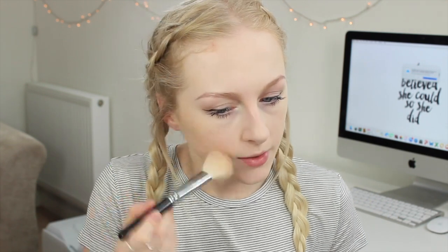I'm using my Nars Laguna bronzer, which, as you can see, is very well loved. I've had this for such a long time, but I love it. And I'm just going to be taking a Zoeva Luxe Cheek Finish brush, making sure there's not too much on the brush because I don't want to look like an Oompa Loompa. And I'm just going to warm up my skin a little bit using this bronzer. Take it down onto my neck as well, just to make sure that all of the foundation and stuff is blended.